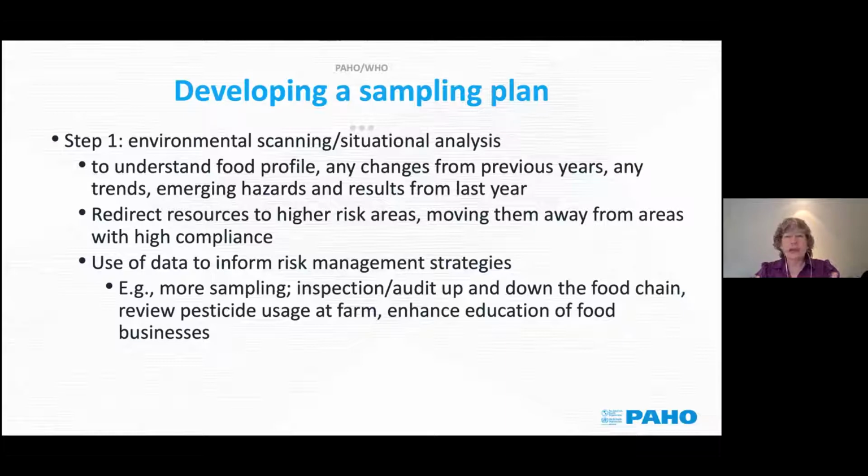Are there any emerging hazards that might have come up on the international scale? 30 years ago, when I was going through my training and processes, I don't think I ever heard antimicrobial resistance. That's something that is emerging. So this environmental scanning and situational awareness is really saying, has anything changed in our food consumption patterns? Are there any new hazards? And what did we see in our last year program? And the whole intention of this analysis is really looking at, did we do monitoring samples for the last 3 or 4 years and find zero non-compliance?